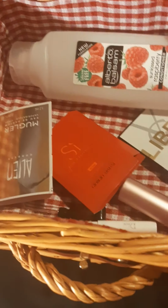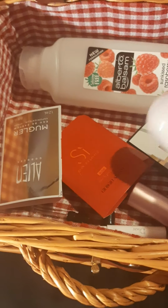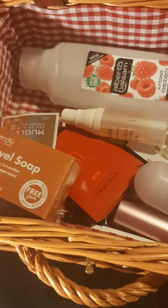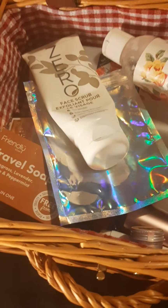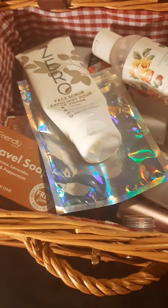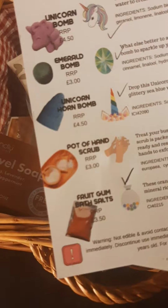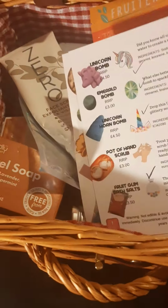A kind of unofficial turn and burn with all of these samples, which, if you don't know, is a project here on YouTube where you try and get rid of all your kind of minis, your samples, your single-use products, just to get your collection down a little bit and make sure that you do try out your samples. So yeah, not a bad month. Pretty good in terms of lowering the plastic a little bit. I'm quite happy with that. Good in terms of trying out some new products. Absolutely loved using all these bombs. That's been amazing. So yeah, not a bad one, guys.